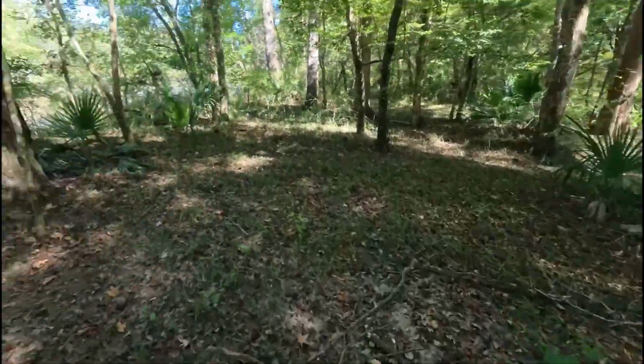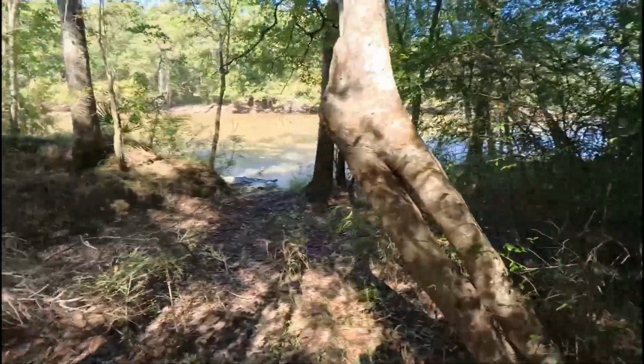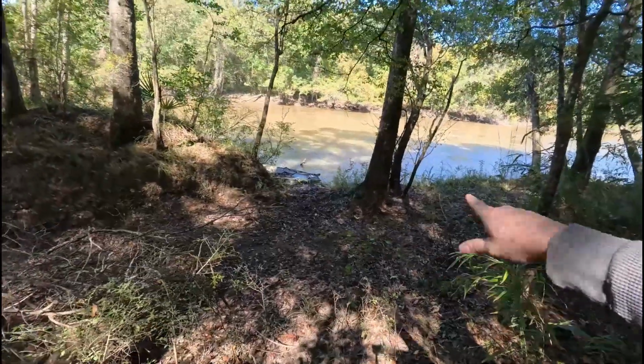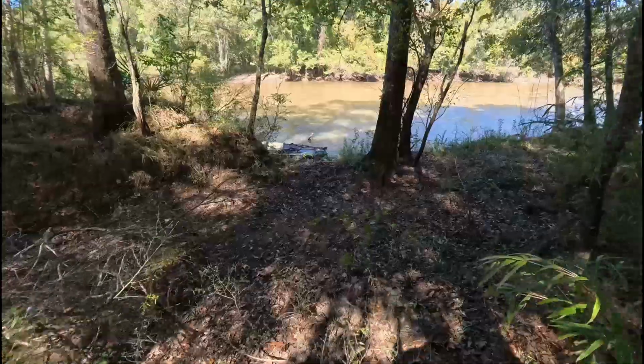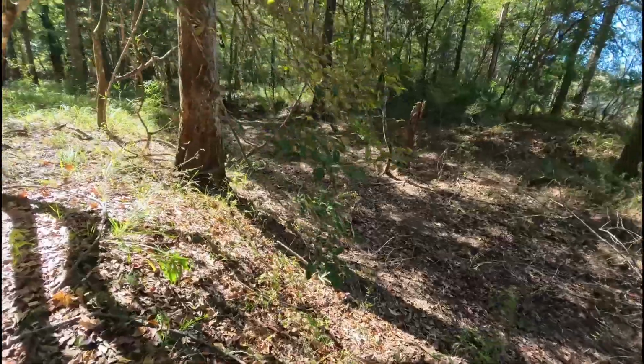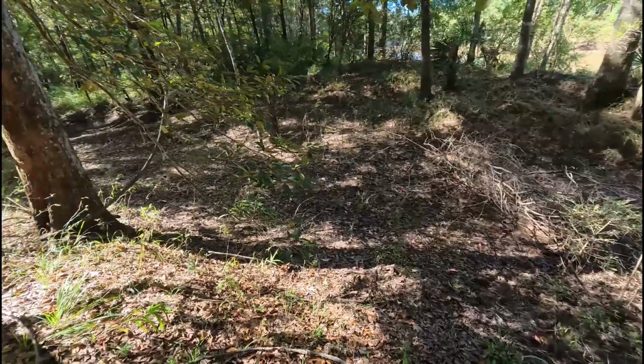Some other things you want to keep in mind when selecting your camp spot is the river level at the time that you scouted it, and the river level when you're going to be camping it. Right now, the river is 2 foot and some change. As you can see, we've got plenty of room for the river to come up. But last year we camped this when the river was at 8 foot, and you could pull your boat into this little slough right here.